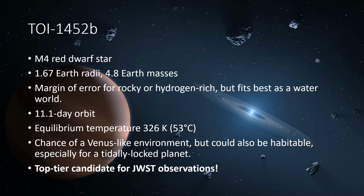But the most important thing is that this is a top-tier candidate for JWST follow-up observations to actually characterize its atmosphere, and then of course we'd have a better idea of what it's made of and what its climate is like. And it's not quite on TRAPPIST-1 level, but it is up there with well-known planets like LHS 1140b and K2-18b. If you're familiar with the exoplanet field, those are names that will mean something to you. So this is very exciting for the characterization of its atmosphere that we will hopefully get next year.